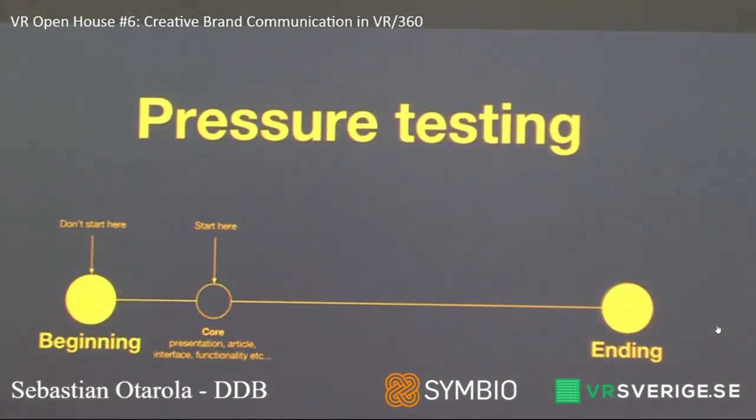And when we do pressure testing, what we do in our team is that we usually start with the core. If the core doesn't hold up, it doesn't really matter how much beauty we try to add. And for us, the same thing was here. The core for us in this project was the box. If the box wasn't holding up, we couldn't have done this entire project.